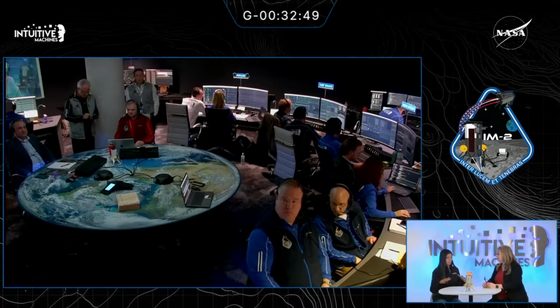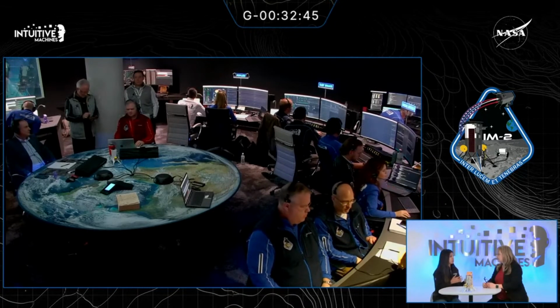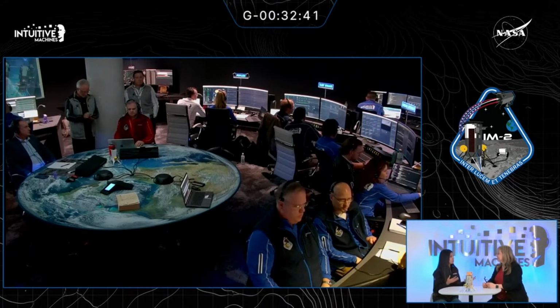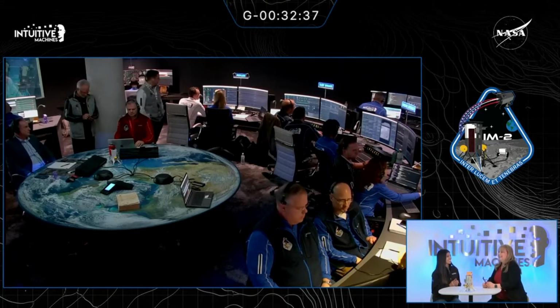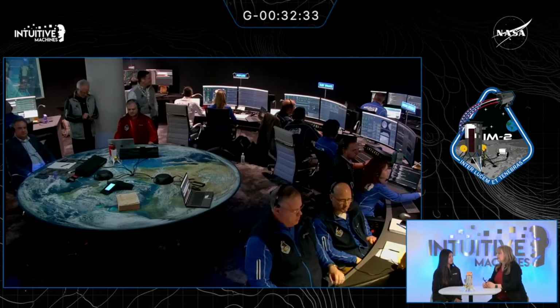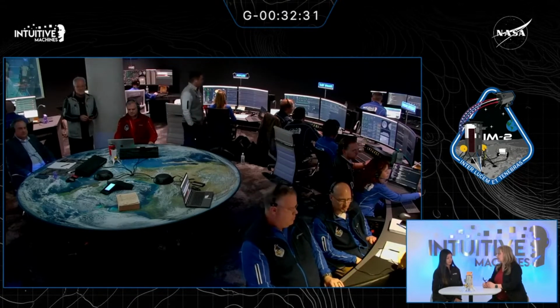Now, specifically on IM-2, why did NASA decide to invest on Intuitive Machines' Micronova Hopper, or Grace, and then also the Nokia Lunar Surface Communication System? So I'm glad you asked. So we have something called the Lunar Surface Innovation Initiative, and it was started in about 2019, shortly after Artemis.